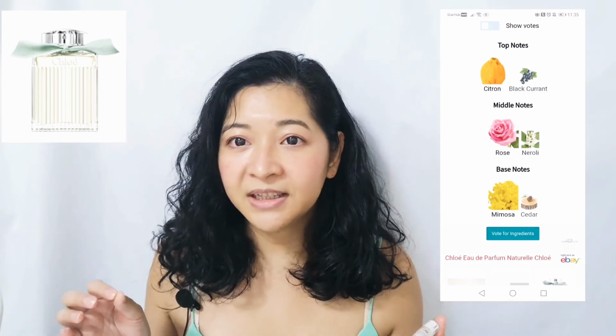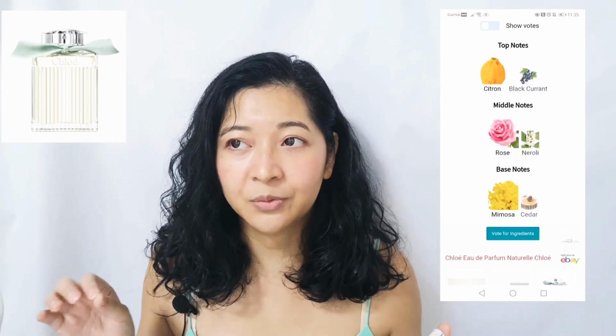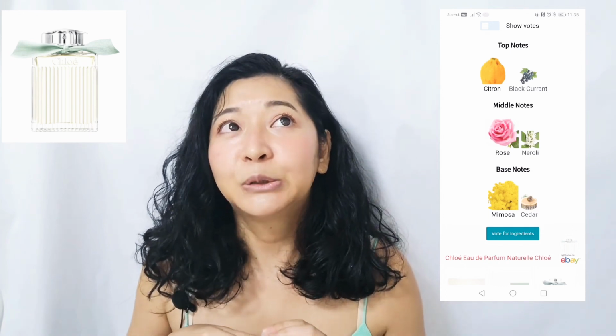I haven't seen many reviews about it on YouTube. I have seen reviews on Fragrantica. I think it's 50-50. There are those that just don't like it. They say it's meh. And then there are those that like the rose in it. The rose is a very organic, fresh rose, which I don't like. And a lot of them applaud the sustainability, natural products that Chloe used for this particular perfume. But the smell itself is yuck.